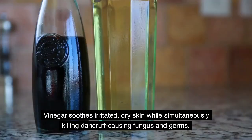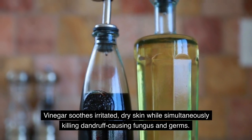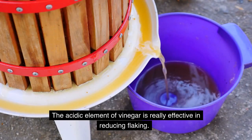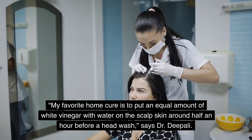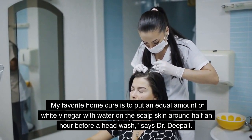Vinegar. Vinegar soothes irritated, dry skin while simultaneously killing dandruff-causing fungus and germs. The acidic element of vinegar is really effective in reducing flaking. My favorite home cure is to put an equal amount of white vinegar with water on the scalp skin around half an hour before a head wash, says Dr. Dipali.